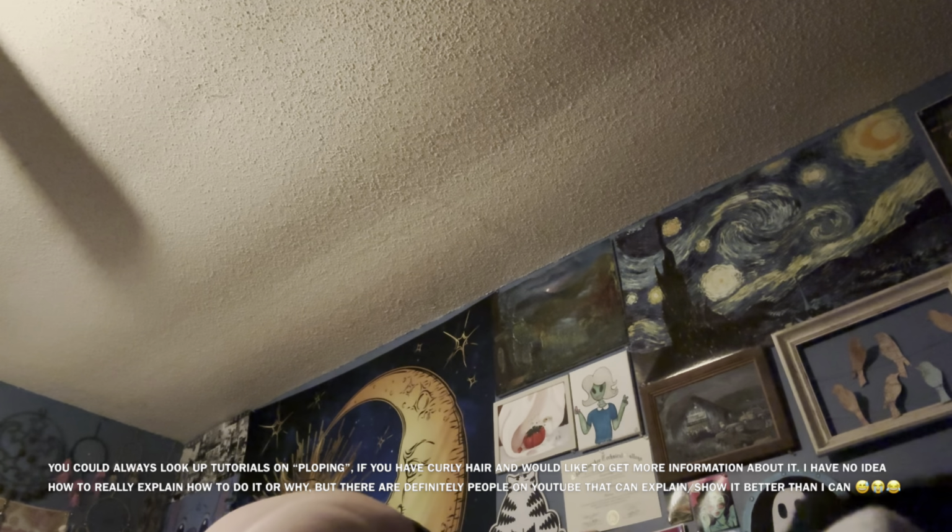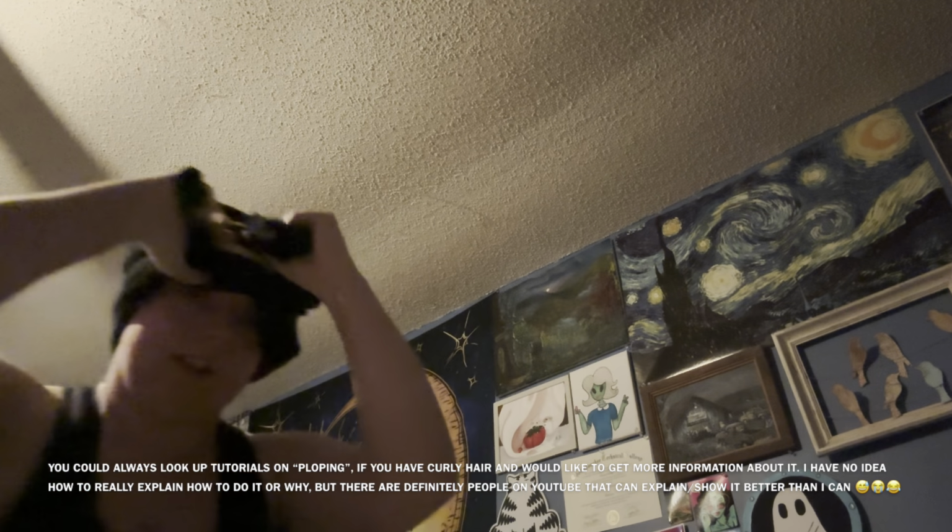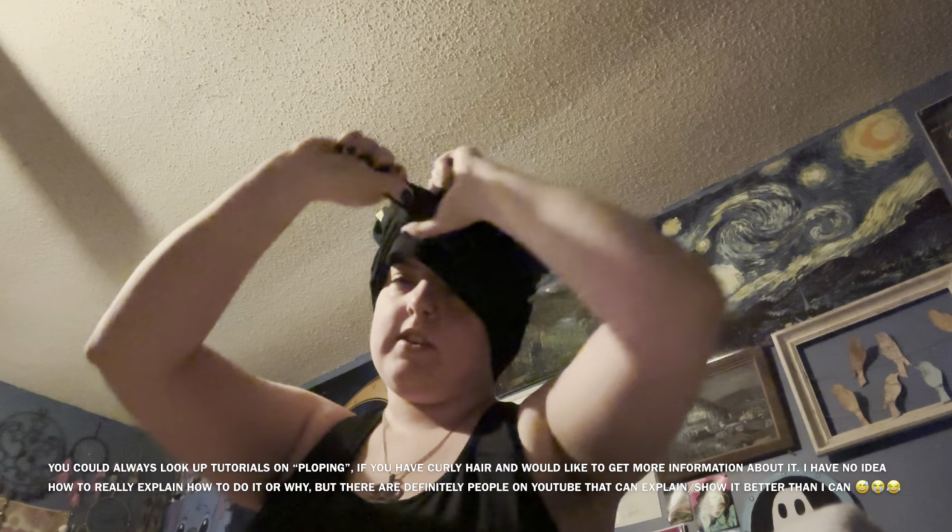I do that, and then I plop, which if you don't know what that is, is something that girls with curly hair do as part of their routine. So you take a t-shirt, fold the bottom of it down. Of course, this is a black t-shirt, so you can't really see what I'm doing. Lay it down, do that, wrap it around. And then you use the sleeves of the t-shirt as a tie.